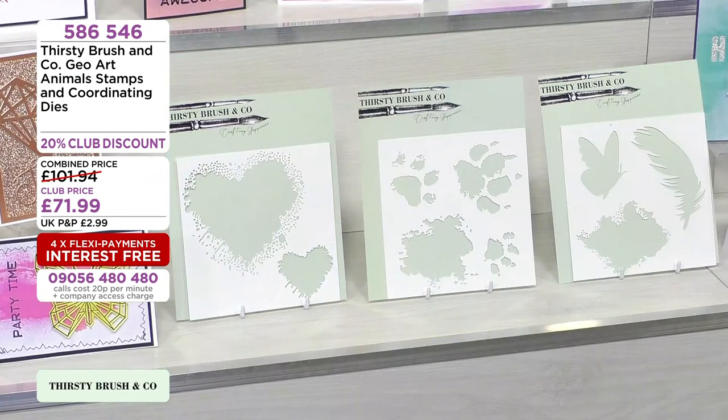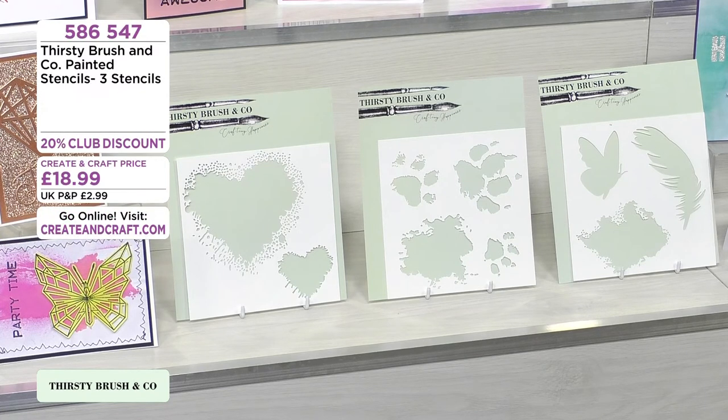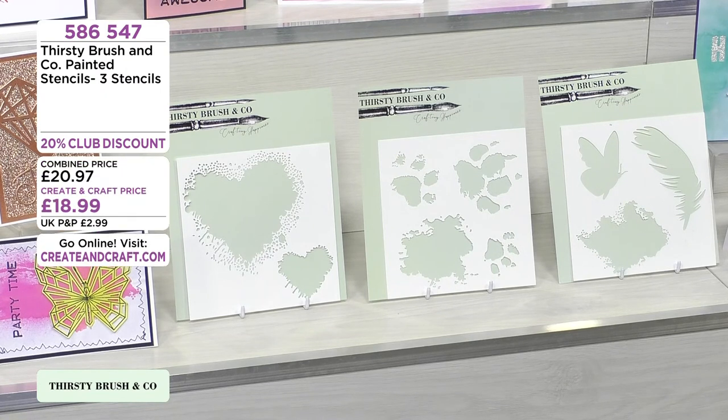Let's check out these stencils. These are just glorious. Brand new today. I am loving the big paw print. That's my favourite. Aren't they cool? So they are designed to go exactly with those geometric animals and other designs. They're going to fit behind and I'm going to show you ways.